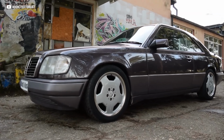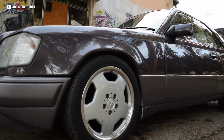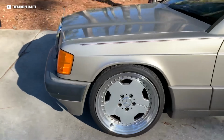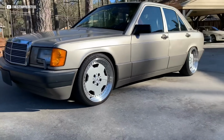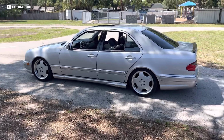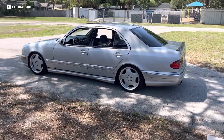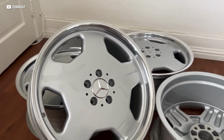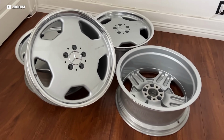The Monoblocks came factory on cars like the amazing 500e sedan, and they just fit the boxy lines of the car so well, while also giving just enough contrast to make them stand out. And one of the biggest reasons as to why these things are so good is that you can put them on most 80s, 90s, and early 2000 Benzes, and they completely elevate the look no matter the body design. I absolutely love it, love it, love it. And on to the next.